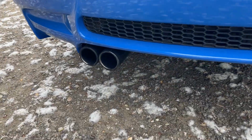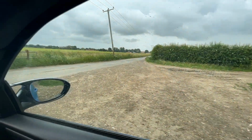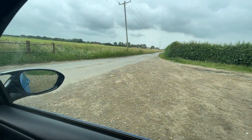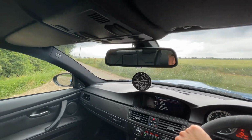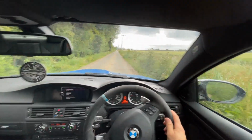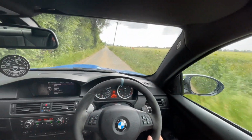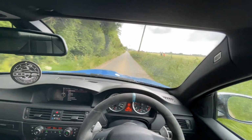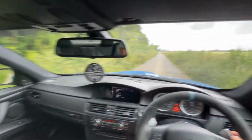There we go then, she's all started up. Oh no, the rain is coming in. Bloody rain. Whenever I want to do something with the car, does it rain? Get my belt on. Let's go. It's not really up to temperature yet, but we'll go for a little drive. Get her up to temperature, see what's what.